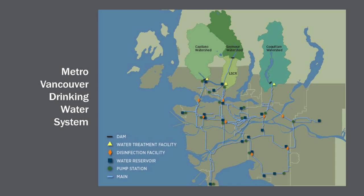So as a wholesaler, Metro Vancouver delivers water to our members within the Greater Vancouver Water District. You'll see the yellow triangles, which show the location of the primary treatment plants. Water then passes through a network of transmission pipes shown in blue, and then you'll see a series of dots in various colors that represent disinfection facilities within the system. We have pumping stations and reservoirs that move the water around.